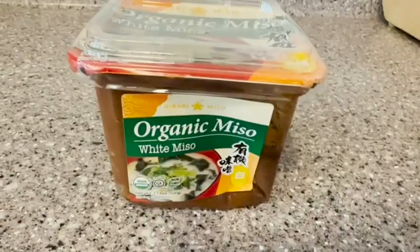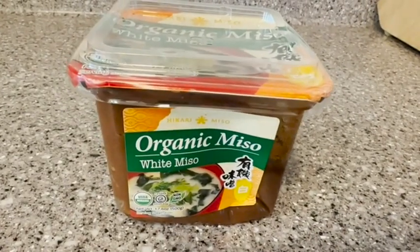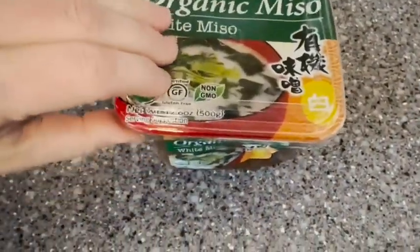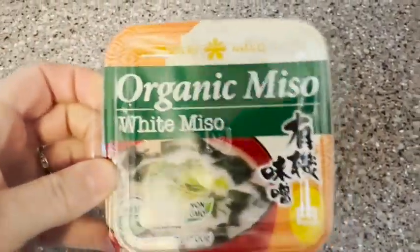Are you looking for a way to add a huge boost of umami flavor to your food? I want to show you this organic miso. So this organic miso is from Hikari and it is delicious. It has a really nice fermented flavor. It's a little bit sweet, a little bit salty, and it just has this really delicious earthiness to it. So if you love miso, this is a really great option.